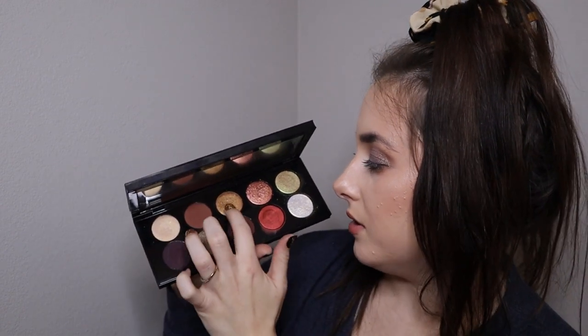And you can go neutral, like if you just go into this shade or this gold. Or you could spice it up, you know, amp it up for date night. Anyways, love this one so, so much.